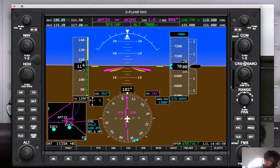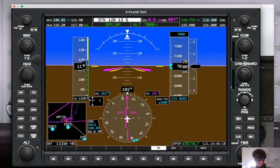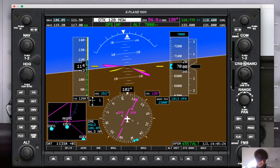Henrik also wants to know whether you can change the baro between hectopascals and inches of mercury. The answer is yes, you can. The way it's done, you hit the PFD soft key, then the alt unit soft key, and then you have to switch over between hectopascal and inches. And right now, of course, we are in standard mode, so you can't actually see it. What I can do is bring it out of standard mode and then switch it over to hectopascals. Yeah, you can actually do that.